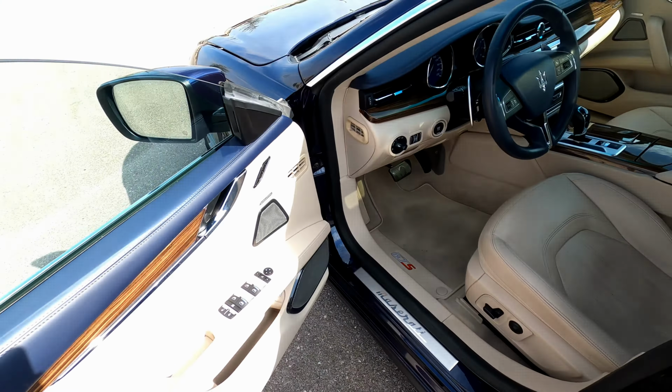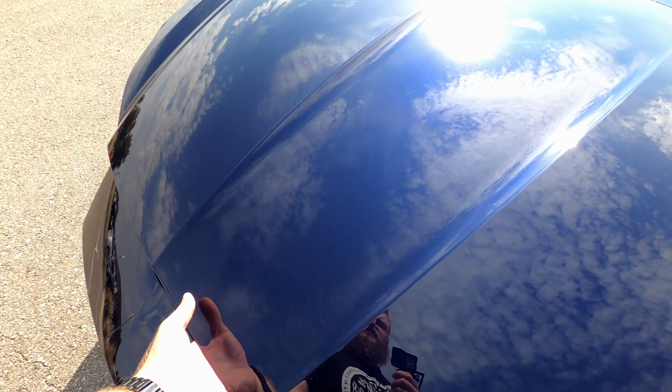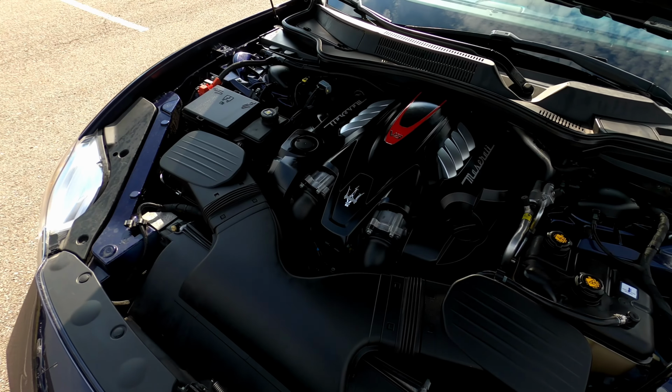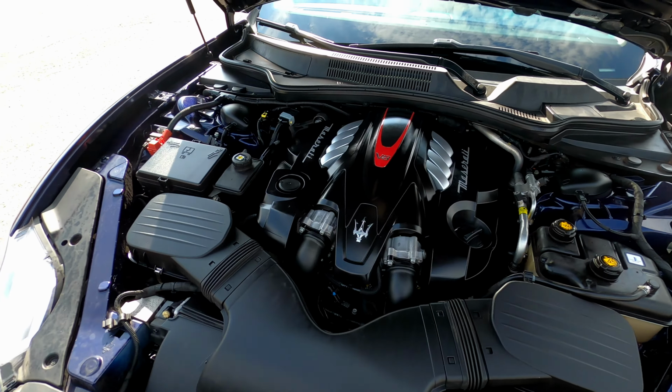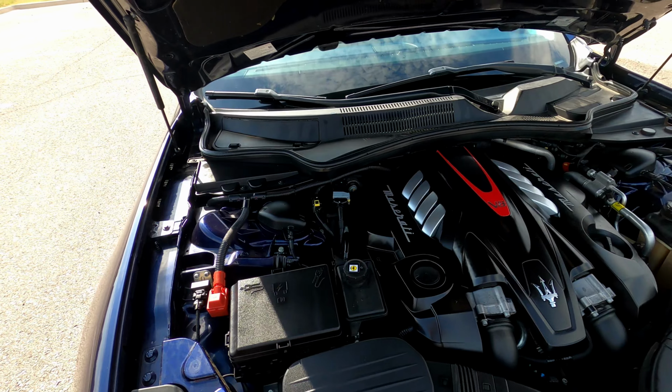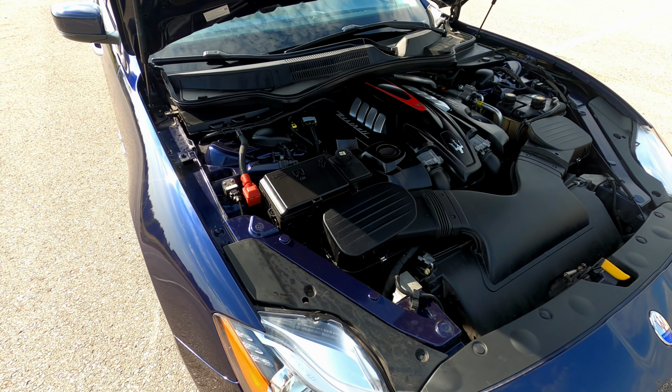Taking a look under the hood here. In my opinion, this is where a large chunk of the magic happens, at least for the driving experience. I was pleasantly surprised to find this, not knowing a whole lot about Maseratis, but it comes with a twin turbo 3.8 liter V8. That is really cool. You pair that with an 8-speed automatic ZF transmission and you're bound to have a good time.